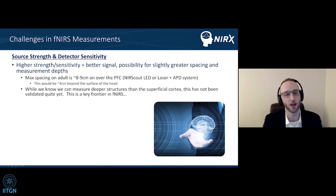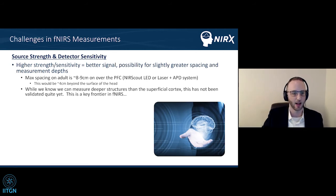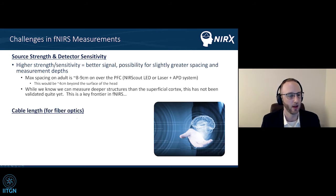fNIRS has been used to measure, for example, the orbital frontal cortex, which is somewhat deeper than a lot of these more superficial areas that are typically measured. While we know that we can measure deeper structures, it's not just getting that data. We also need to actually, of course, piece out all those layers between the deepest point up to the surface, and validate that against other techniques as well. And that's being done all the time.